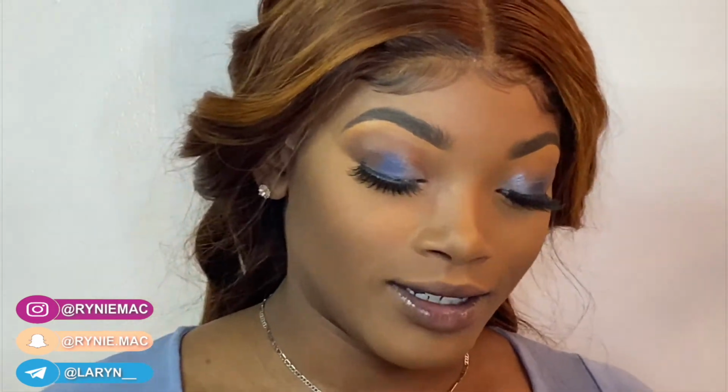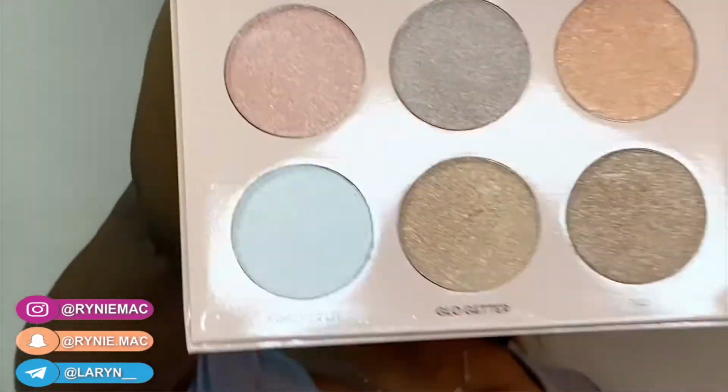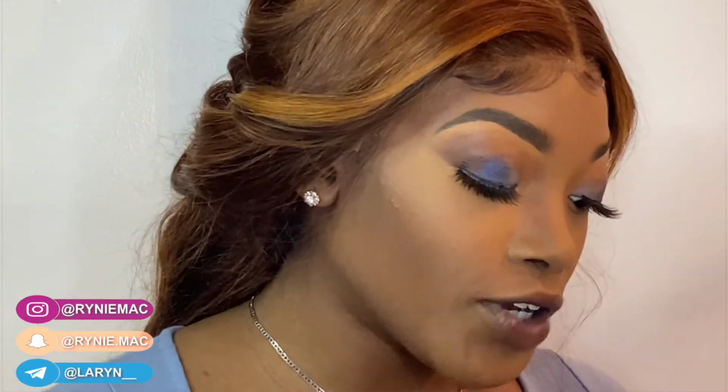I really want the Anastasia glow, like the actual glow, but this could do. We could do a 1-4-3. I love you. Right here. That's what we gonna do. 1-4-3 and glow getter together.